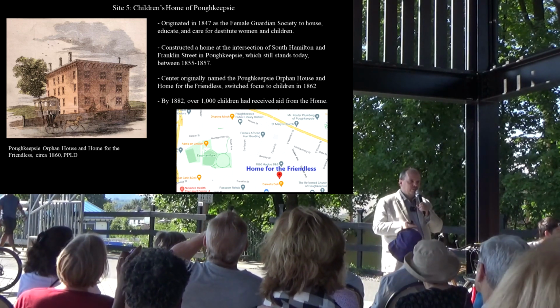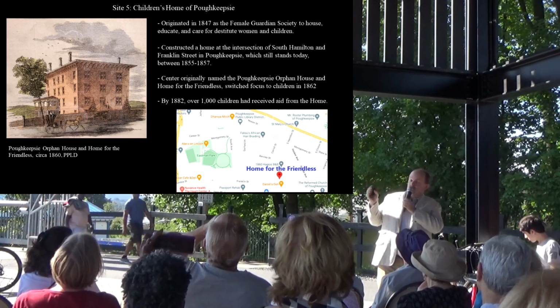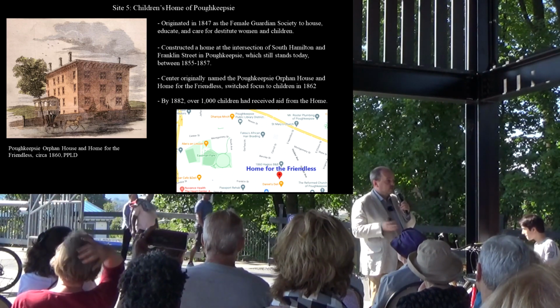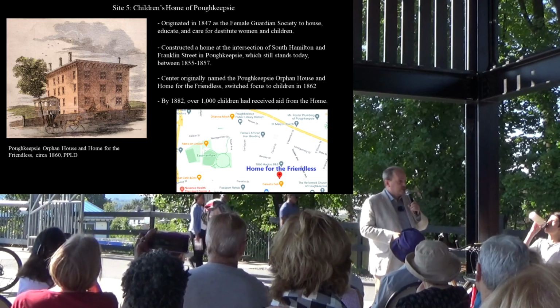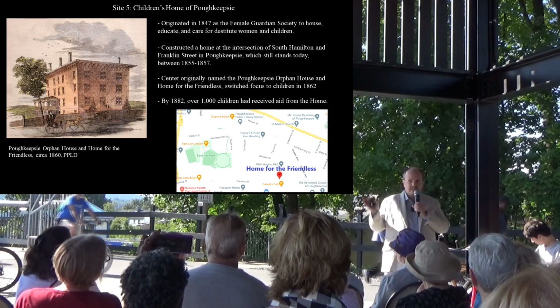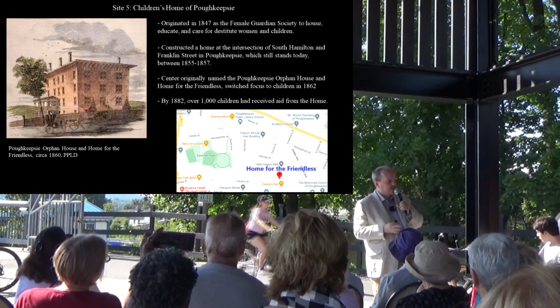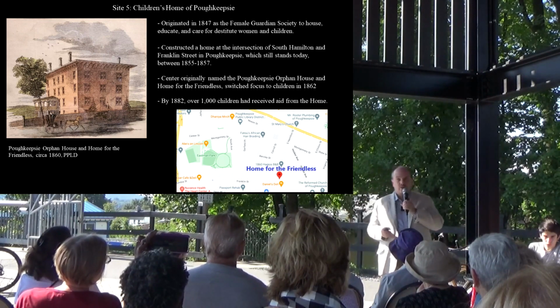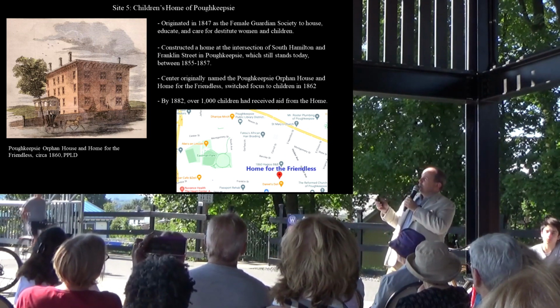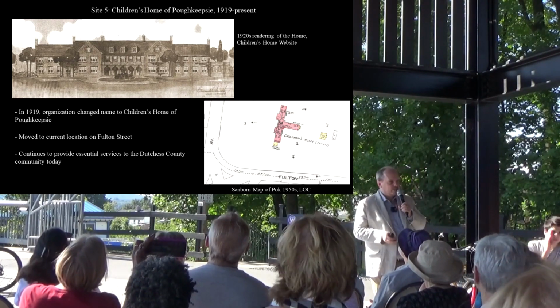So many of the children who were at the poorhouse were transitioned over to the Home for the Friendless, or today's Children's Home. Unfortunately, some of them passed away from childhood diseases and are buried today down at Poughkeepsie Rural Cemetery, and there's a story associated with that from the poorhouse. But the Home of the Friendless itself continues to this day as the Children's Home of Poughkeepsie.